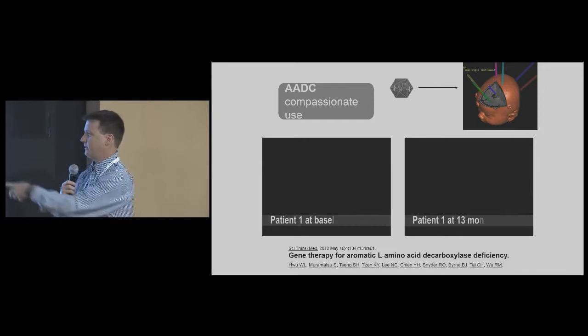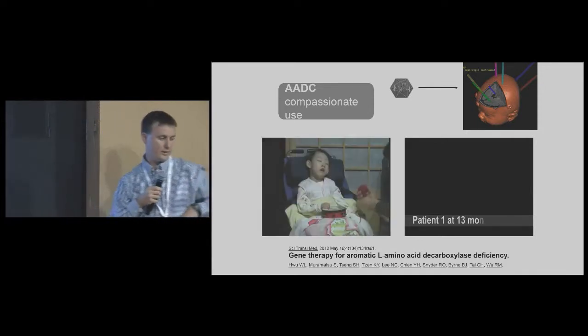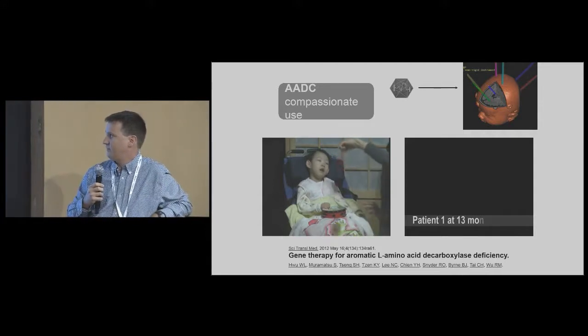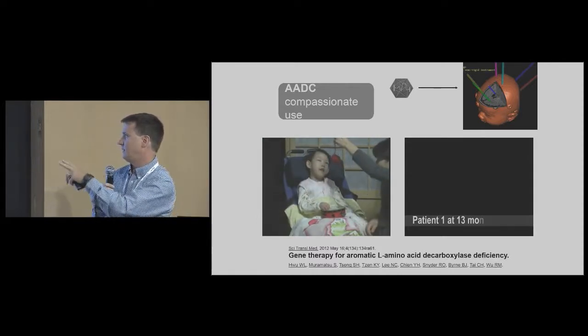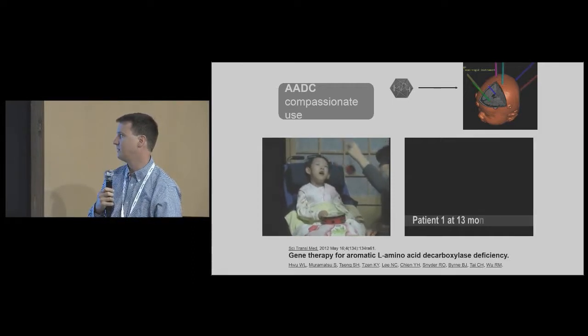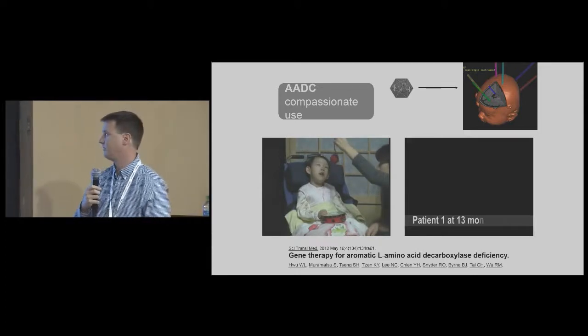And if you play the left video, this is what this disease looks like. This is a gene that has some relations to Parkinson's disease, in that there was actually an approach to try to treat Parkinson's disease. This is involved with dopamine synthesis, and so these patients basically don't make dopamine. So they can't control their muscles. It's a really awful disease.